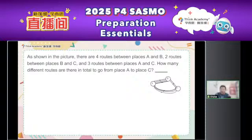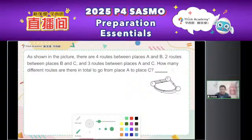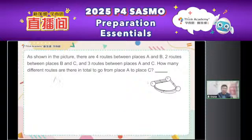It's a very typical one. There will be 4 routes between place A and B, 2 routes between B and C, and 3 routes from A to C. When you want to check how many routes from A to C, we know clearly there will be 2 ways. One way is directly getting there from A to C. How many possibilities are there? 3. And another one is from A to B and then to C.